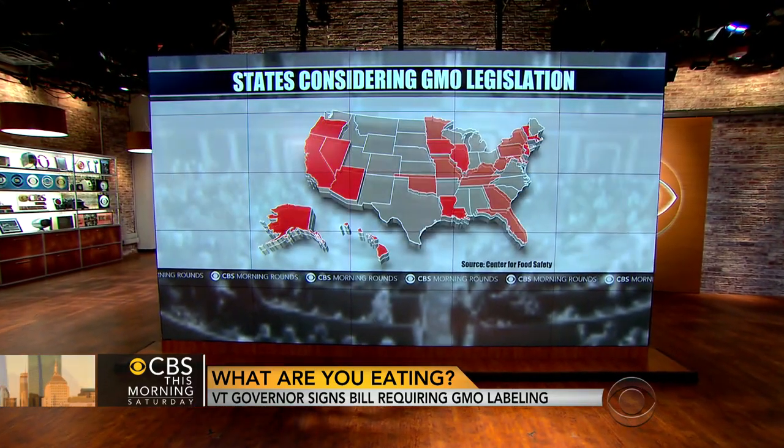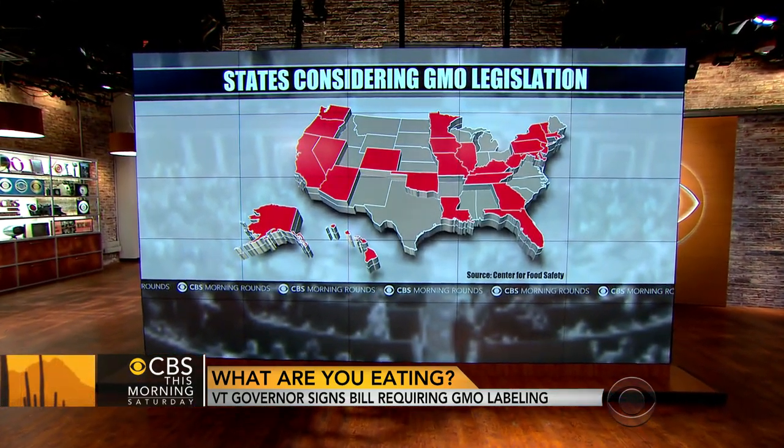Also this week, Vermont Governor Peter Shumlin signed a bill mandating labeling of genetically modified foods. Vermont is the first state to do so, but many other states are also working on plans to require GMO labels. So what do the labels in Vermont actually say, Holly?